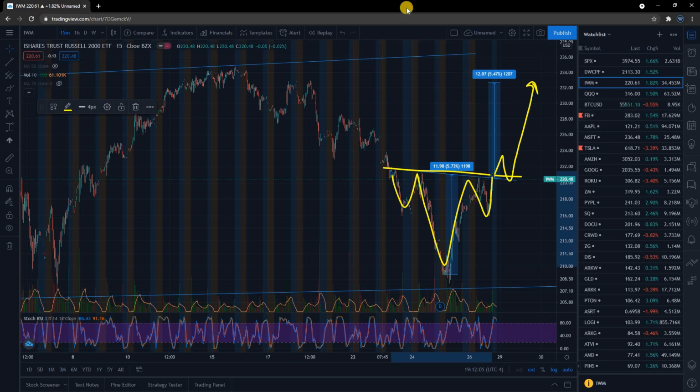So guys, I am bullish long term, not because of this chart pattern, but I am bullish in general long term. Now, short term, I am bullish because of this chart pattern, especially on small caps, right? So this is a small cap index that I'm following this chart pattern on. So I do think small cap stocks should do exceptionally well this week.